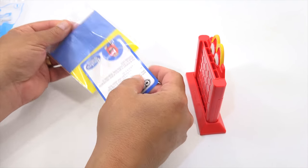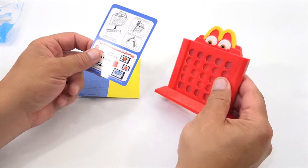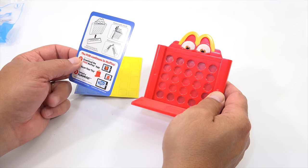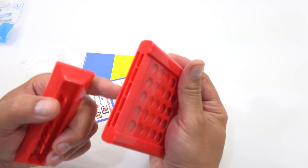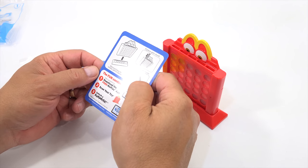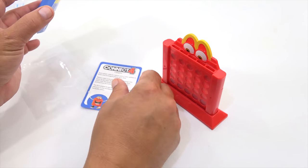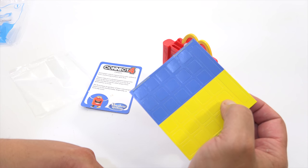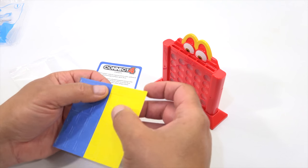Let's see if they give you instructions on all that. Okay, connect. Oh, there we are. Hey, that's a pretty cute little game there. If Pete gets stuck, store pieces inside. Okay, so they want you to store them in here. And if a piece gets stuck, remove the base to empty game pieces. The fun continues in the McPlay. Each player selects a game piece color. Okay, yellow or blue, and the youngest player goes first. Players take turns dropping game pieces into place.